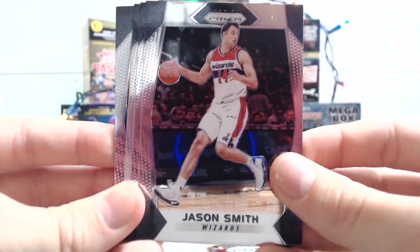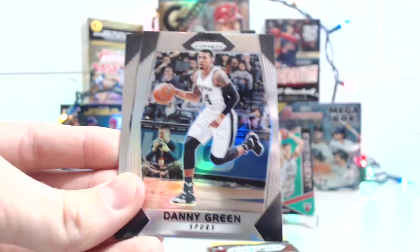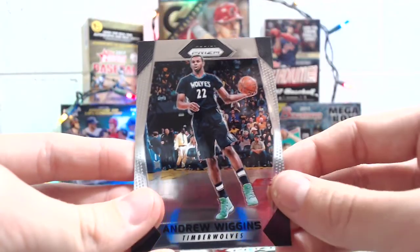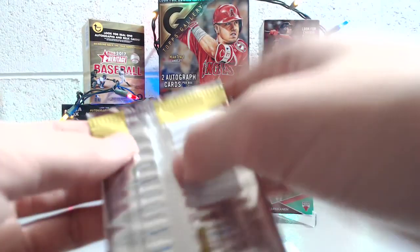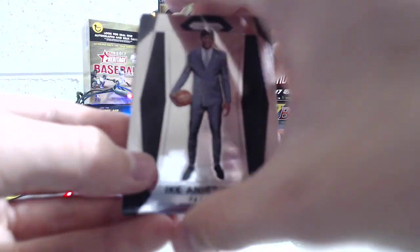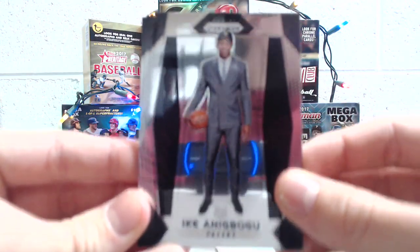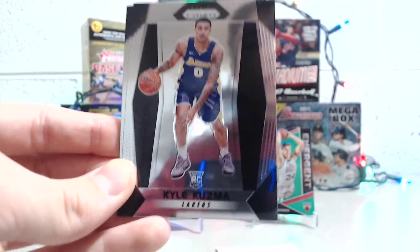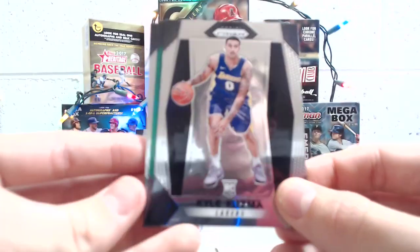All right, here we got Jason Smith, Jake Crowder, a silver prism of Danny Green, the Spurs, and an Andrew Wiggins base card. Now, you guys can check, but we pulled a silver prism rookie from the 16-17 prism, and that was Jaylen Brown, right? Yeah, the Celtics. At the time, we paid $15 because it was a reduced price blaster box, and it was a $50 card. Now I think it's a $200-$300 card. Yeah, it's a couple hundred dollar card at least. For some reason, all of those prisms spike.